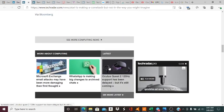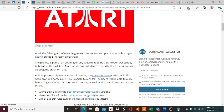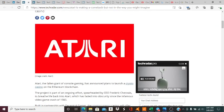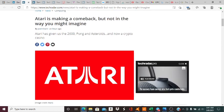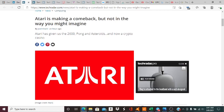So we'll also be keeping up with those announcements with you guys too as well, guys. Very, very cool. For you guys that know Atari, very old gaming console company back in the 80s. Looks like they're making a comeback with a nice decentralized crypto casino, and this is going to be huge, guys. So definitely check that out.